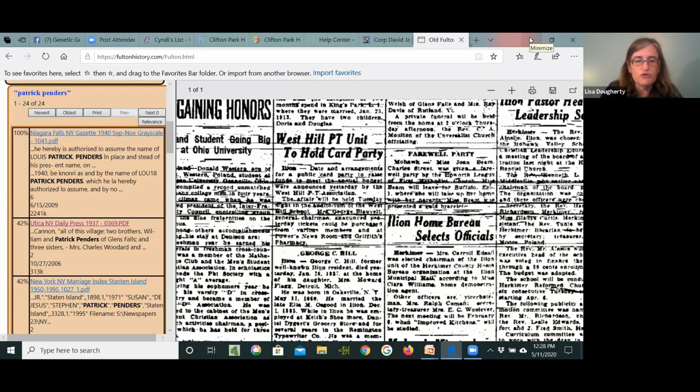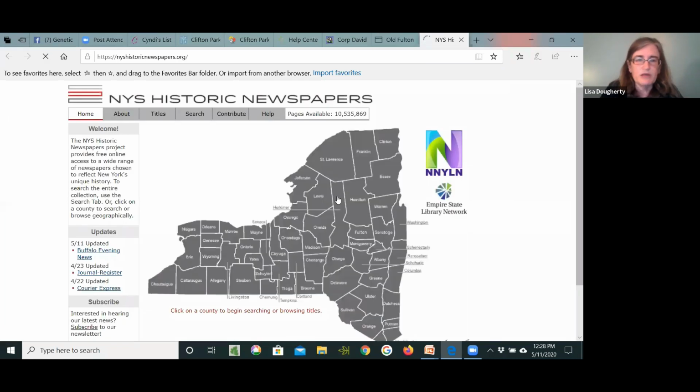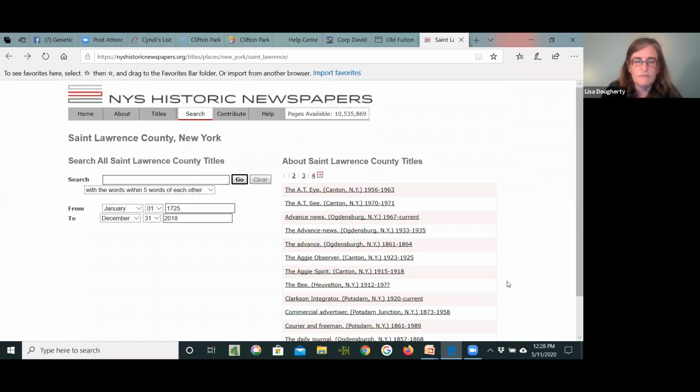Also, another site that's great that you may not be aware of is New York State Historic Newspapers. This particular site comes from the Northern New York Library Network and the Empire State Library Network. It's got this great little map that you can click on. You can choose your county. I just happen to choose St. Lawrence County here. If I choose St. Lawrence County, I can search just newspapers in St. Lawrence County. So it allows me to narrow my geographic area, which is really very useful when looking for different things. Over here, it tells you the different newspapers that are available, so you get an idea of the years of coverage.